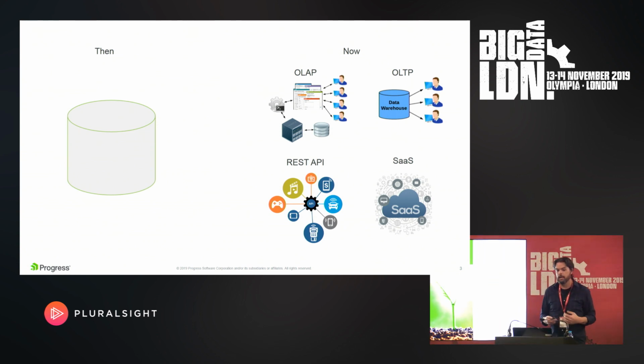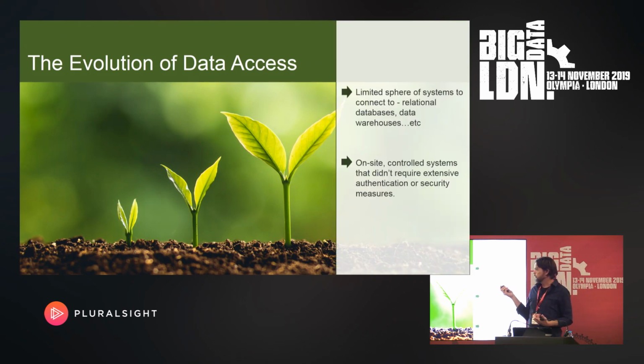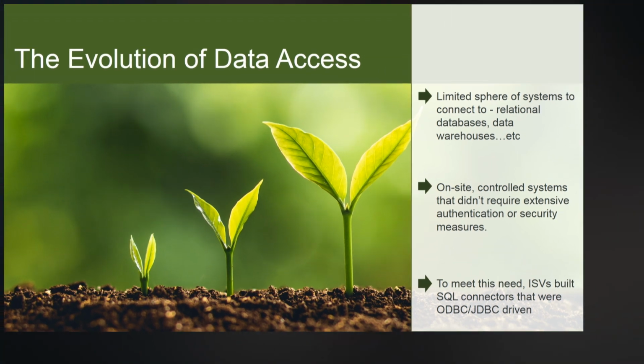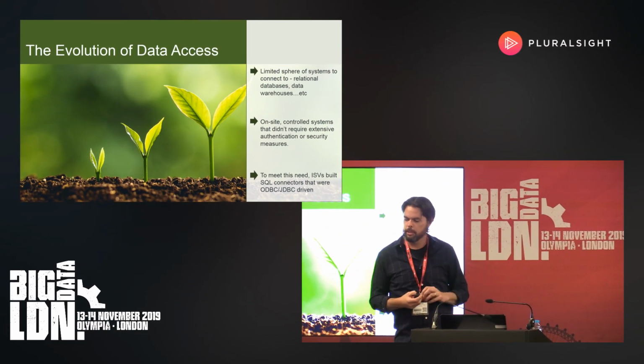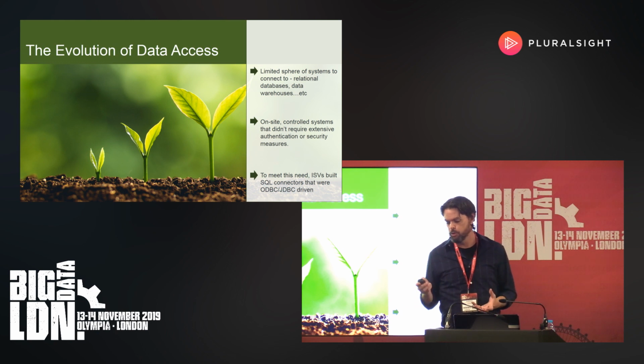So let's talk a little bit about how we got here, right? In the early days of data access, it was an on-prem solution, as I mentioned. It was relational databases, it was data warehouses, and these were on-site, these were controlled. It was easy to control who could access these data sources and who couldn't. It was easy to make sure that not too many people had access, so you didn't have a decline in the performance of the data systems. And this didn't require a significant amount of authentication or data security because it was a fairly closed system.